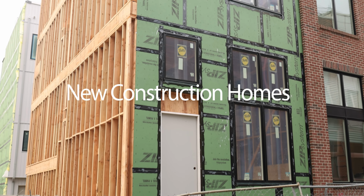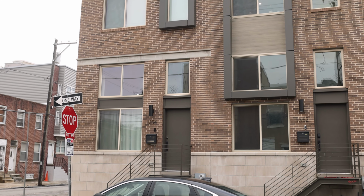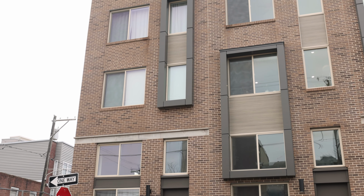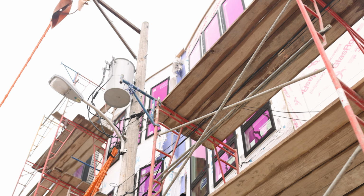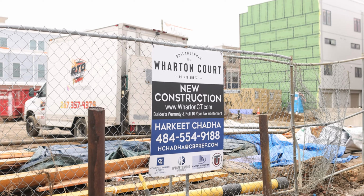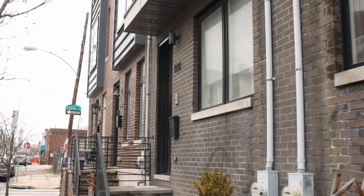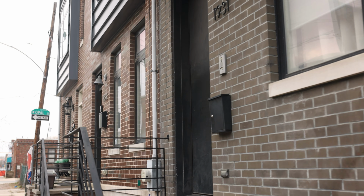Finally, new construction townhomes and condos. Philadelphia is currently experiencing a boom in this category. Developers are building stylish and modern homes that cater to a wide range of tastes and budgets. These homes offer amenities such as rooftop terraces, open floor plans, and smart home features. Many of the new developments are located in walkable neighborhoods with easy access to public transportation and bustling commercial areas.